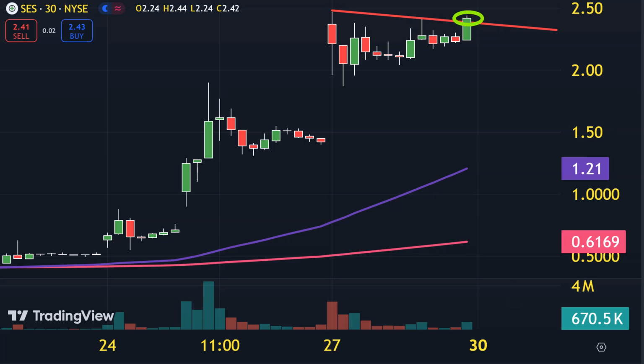But this action here does lead to a very exciting question. That question being, is this the start of something bigger? Now, to be fair, maybe it's not. Maybe the price rolls right back over, but maybe it is. And you've got to think about that question. It makes no sense to ask that question unless something worthwhile is happening. And in this situation, something worthwhile is happening, right?